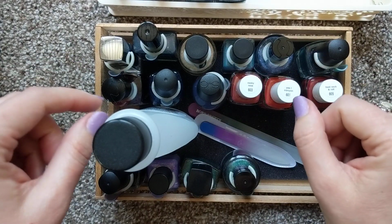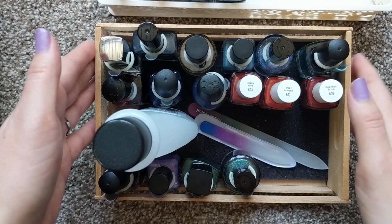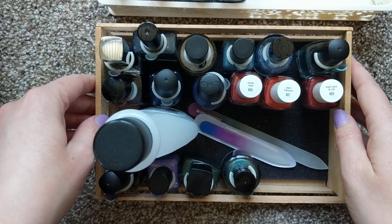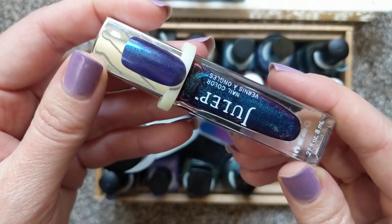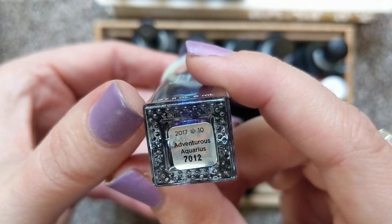And question number 9, what's your go-to or most owned brand? This is another one that I kind of had to draw out, because there are a lot of polishes that I own a lot of. Most owned is Julep. I own 72 of their polishes. This particular one is called Adventurous Aquarius.